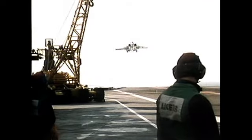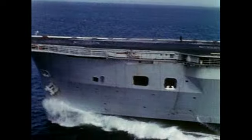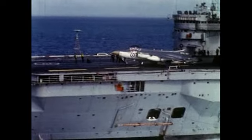Shifting slightly left. Dropping slightly low now. Little power. Roger, and hold that action. Okay, got it.